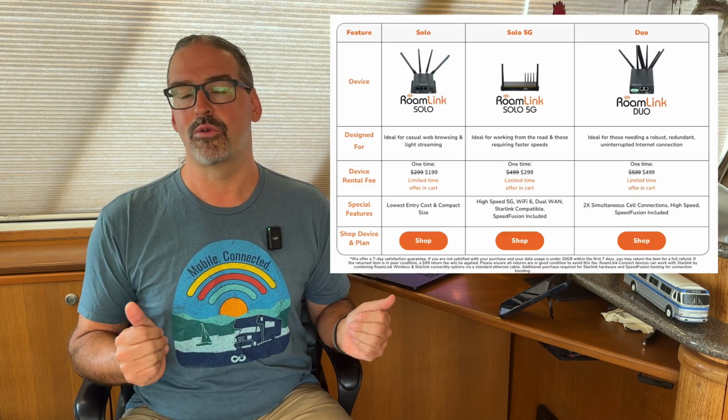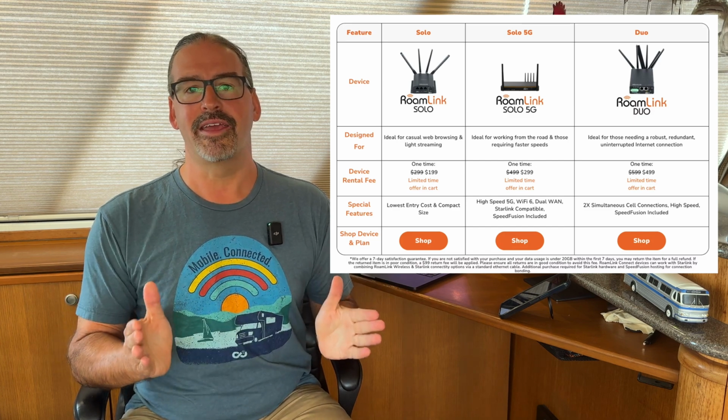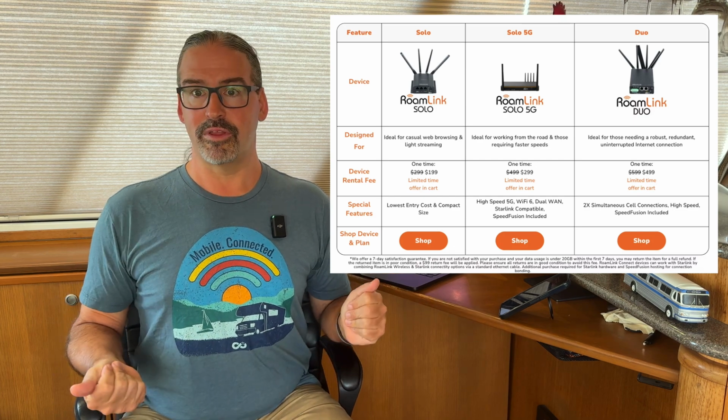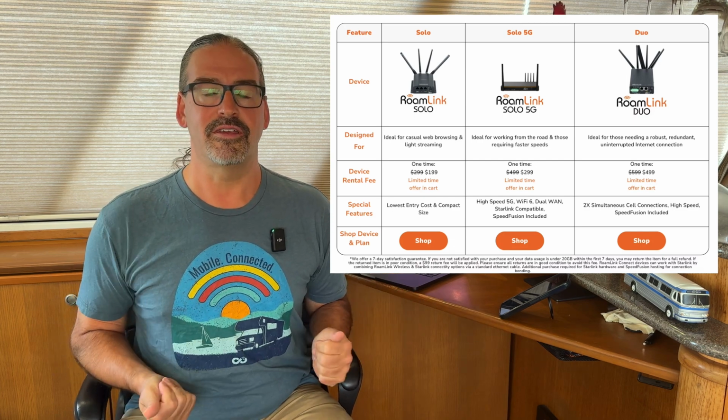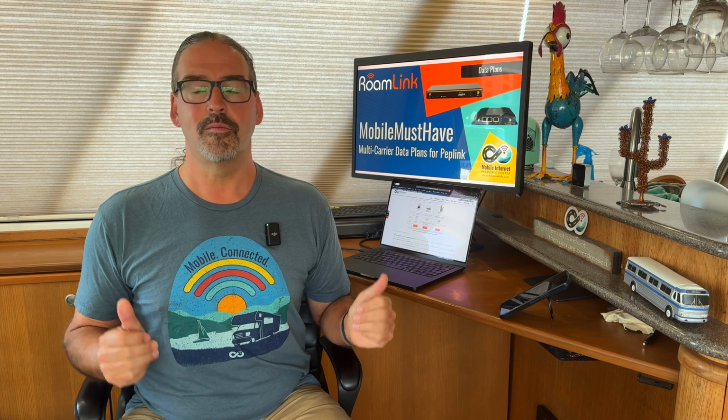Now, the perk of RoamLink Connect is the initial hardware is being sold at half the price of what the same router would be if you bought it at direct full retail price, because you are not buying it, you are renting the hardware. That is your initial deposit, and then your ongoing RoamLink service fees basically continue to pay for that hardware. But if you keep that hardware for 12 months and you keep paying for RoamLink for 12 months, MobileMustHave will unlock it, and that router is now yours.